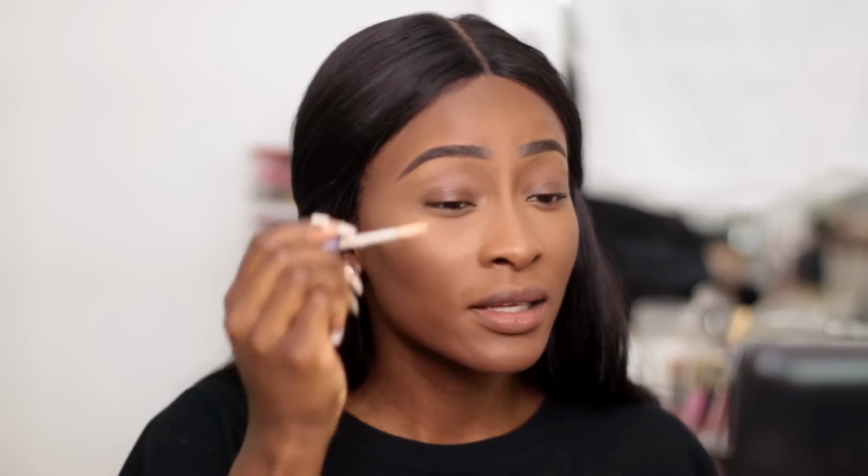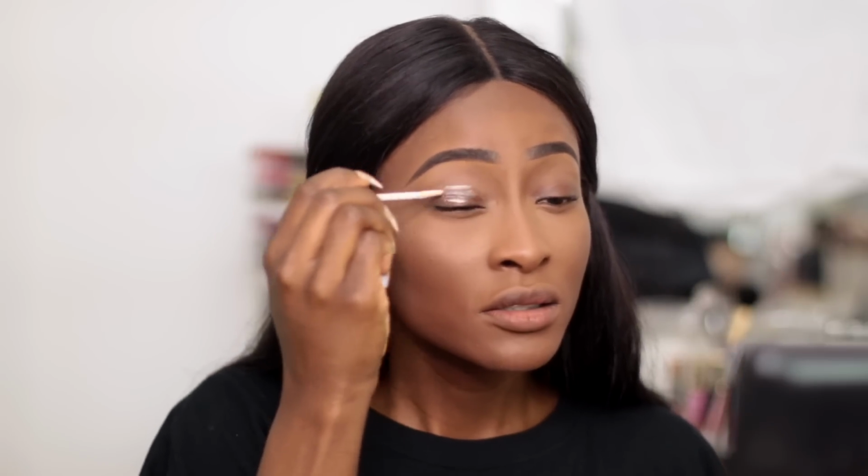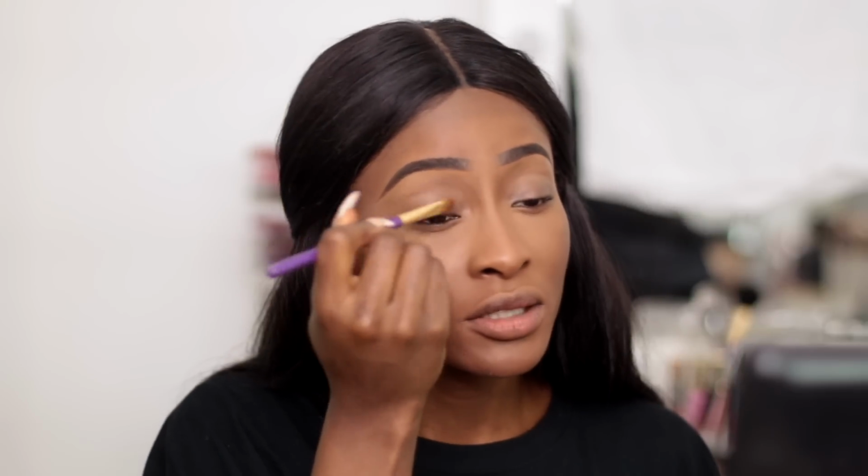I'm going to take my Urban Decay Primer Potion and apply this to my lids. What am I doing on my lids? Something, I guess, something natural. Because since we're going for a natural look, we're going to go for a natural eye.